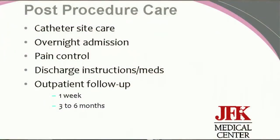Post-procedure care, the next morning we look at the catheter site, make sure that there's no bleeding from that site. Usually keep patients overnight, control their pain. I have a whole cocktail of medications that I give all my patients after the procedure. An outpatient follow-up, we'll follow up with a phone call in about a week, and then in about 3 to 6 months, we want to repeat the MRI, make sure that everything looks okay, that all of the fibroids we treated have basically died and shrunk down.